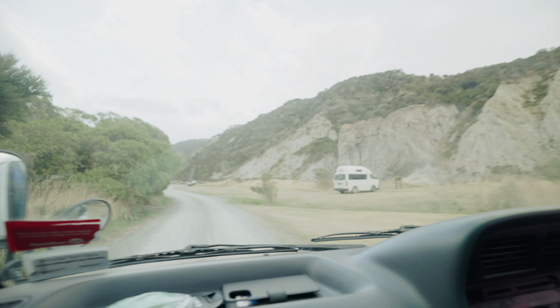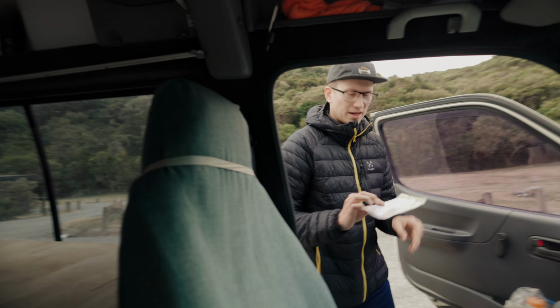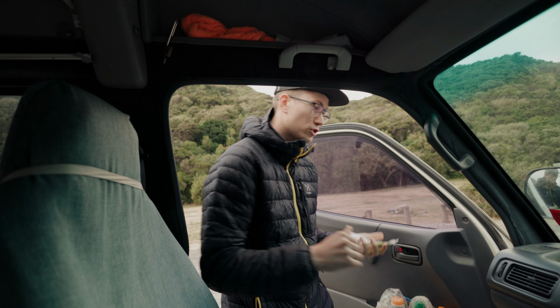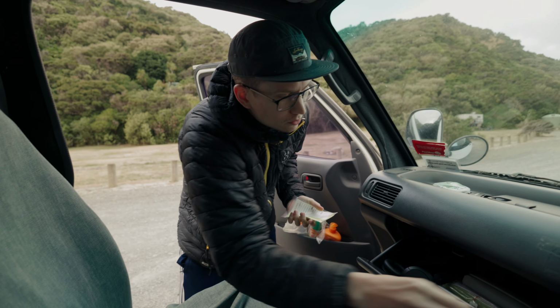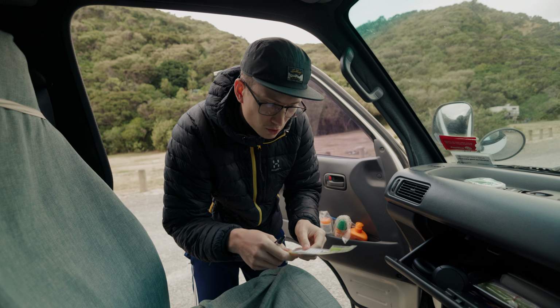The question is, where do we want to stay? Hi, I need a pen. We need to fill out this form for the... This is one of the Department of Conservation campsites that we have a year pass to, that we have to check in and fill in this form and put it in a metal box. So I'm gonna go and do that.